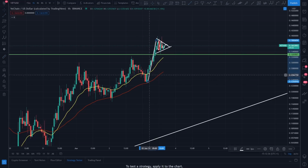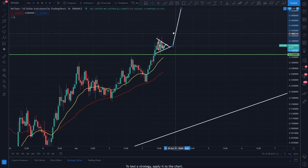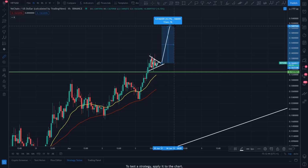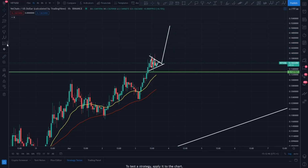So this particular bull pennant right there, you can see continuation right there for Vechain. So you could see if it does break that level of resistance, you could be looking at an extra 10% upside for Vechain right there, and that would actually take you up to, and I'll drop that price prediction in for you right there, 15 cents roughly, okay? So it's a continuation pattern, okay? It's a bit of a bull pennant at the moment.